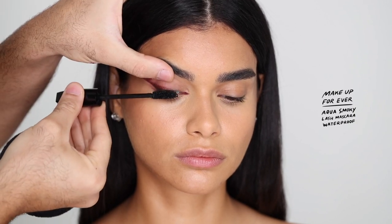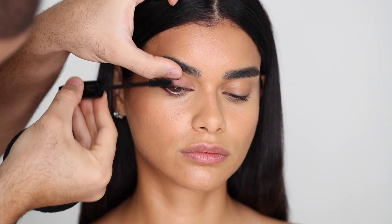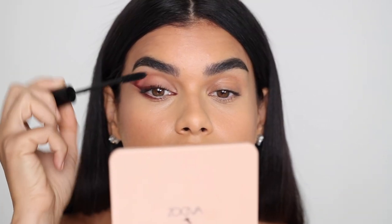And then I'm going to apply mascara on her lashes and I'm going to let her really get in there and work that mascara into her lashes as well. And I'm going to be repeating the same steps on the other eye.